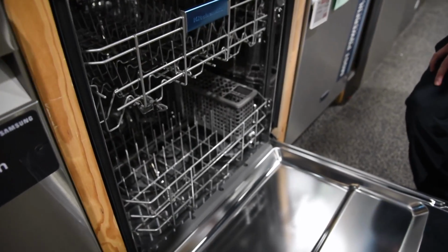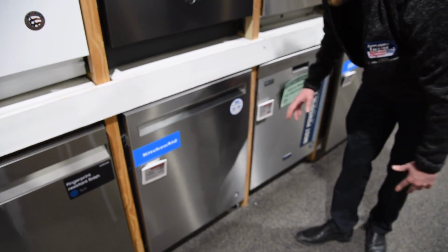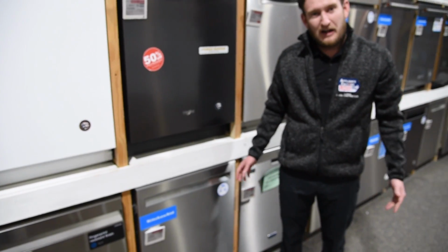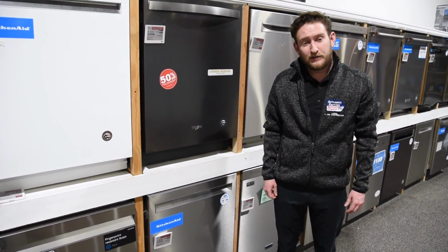At 46 decibels, guys, you really can't hear this one operate. It is very, very quiet. You could have quiet conversations next to this dishwasher, and it'll be completely fine, and not interrupt you guys. And that's my number 3 pick, and let's move on to number 2.